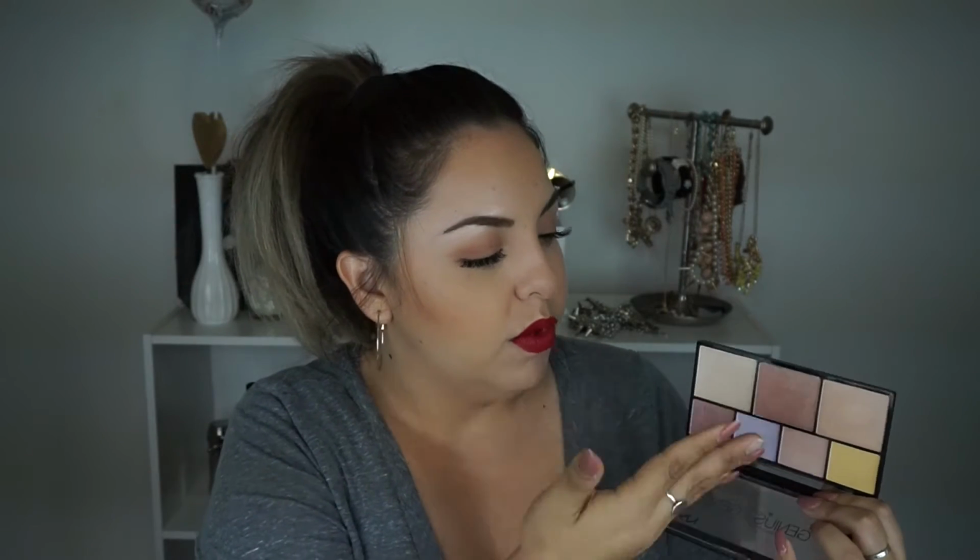These two right here mixed together are a dream come true. This is definitely a lighter champagne shade, and this one is a more warm tone champagne shade. Both in the same kind of color family, I guess you could say. They mix really great together, and I think that's probably my favorite thing: I will dip my brush into like 2 or 3 of these depending on what kind of highlight I want to go for, and they all mesh really well. They're all very complementary.